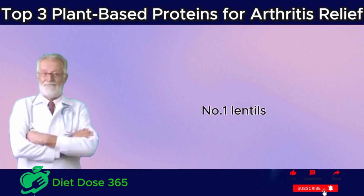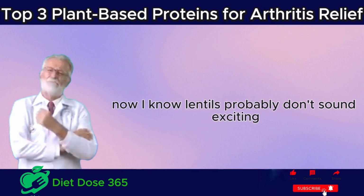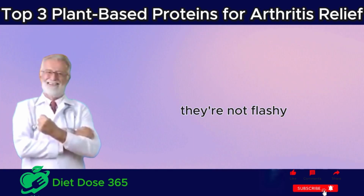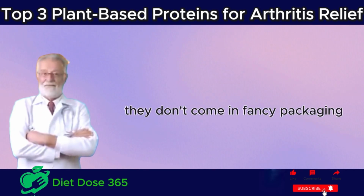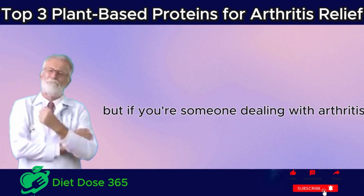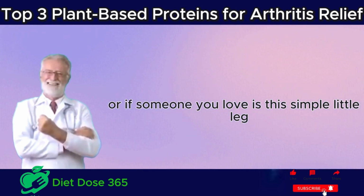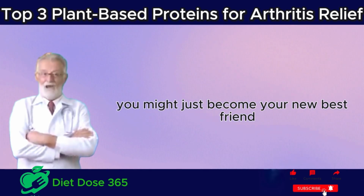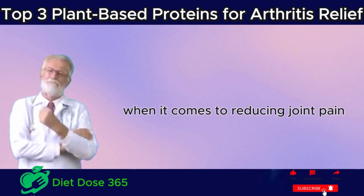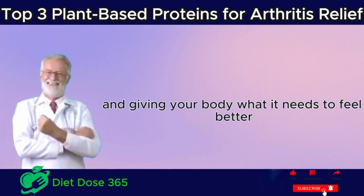Number 1. Lentils. Let's talk about lentils. Now, I know lentils probably don't sound exciting. They're not flashy. They don't come in fancy packaging, and you won't see them all over Instagram food pages. But if you're someone dealing with arthritis, or if someone you love is, this simple little legume might just become your new best friend. Because lentils are seriously powerful when it comes to reducing joint pain, calming inflammation, and giving your body what it needs to feel better.